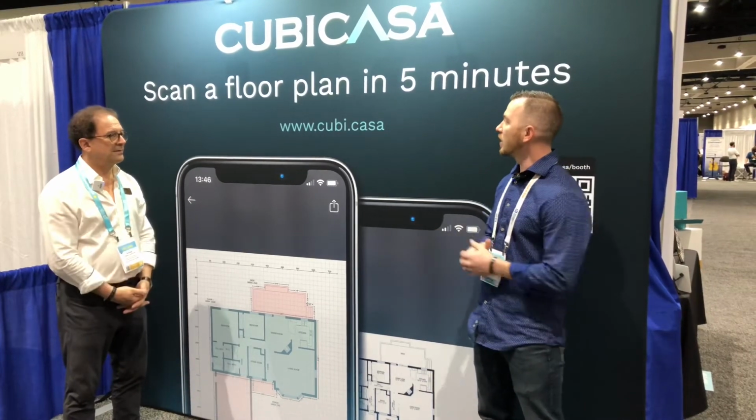It typically takes 5 to 10 minutes. I actually did my own house within 8 minutes. How big is your house? My house is 1,500 square foot with a 2-car attached garage and a 1-car detached garage, and I also scanned a patio as well. So you can do all those extra spaces, right?